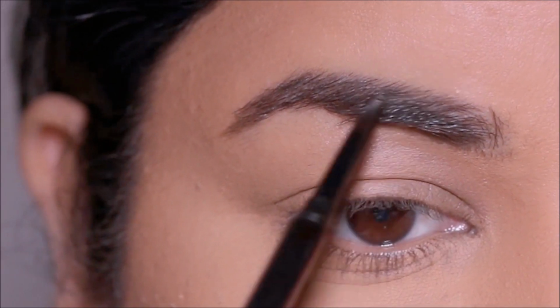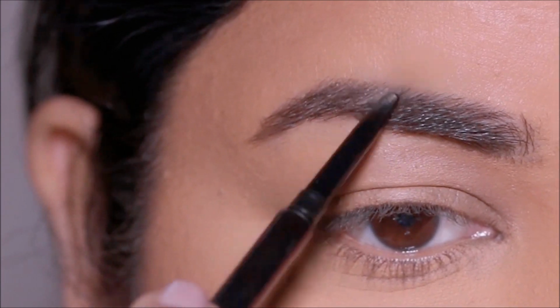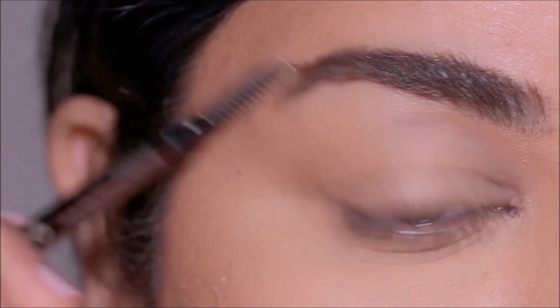Using the Hourglass Arch Brow Pencil in dark brunette, I'm going to start filling in the sparse areas in my brows. First, I'm going to focus on the top part and then the lower part of my brows.